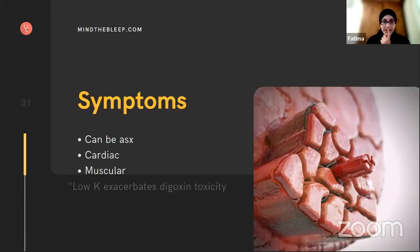So moving on to symptoms. Again, it can be asymptomatic, like hypokalemia, but you still can get some cardiac and muscular symptoms, and they really are similar to hypokalemia. So you definitely need that reading to make a diagnosis of high or low potassium, because they can be quite similar. You can get palpitations, arrhythmias, flaccid paralysis, weakness, etc. One other point I've mentioned here is that a low potassium level can exacerbate digoxin toxicity. If someone is on digoxin and they have a low potassium, that can make them exhibit symptoms of digoxin toxicity, which again are fairly similar to the symptoms you would get with hypokalemia anyway.